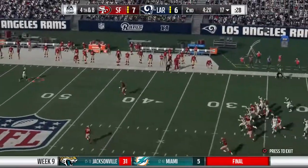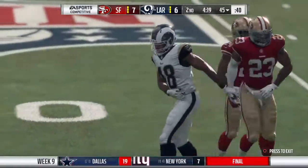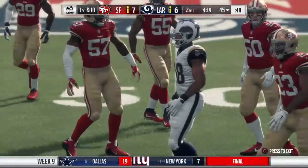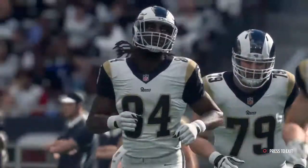Dangerous pass, incomplete. Now a fair catch called for and made right on the 45-yard line. They'll call that a 33-yard punt with no return. And out will come the offense as they take over.